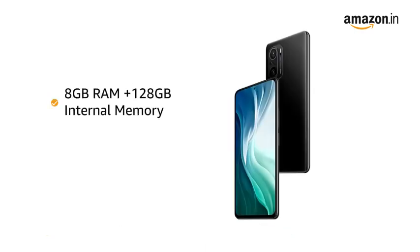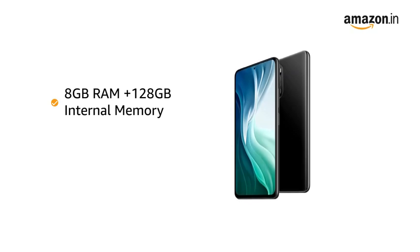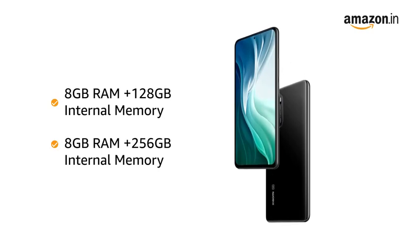The phone comes with two variants to choose from: 8GB RAM plus 128GB internal memory and 8GB RAM plus 256GB internal memory that allows for seamless multitasking.